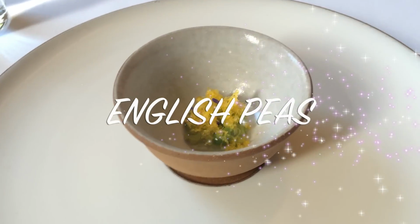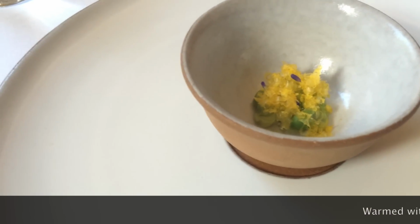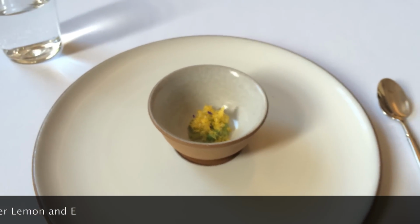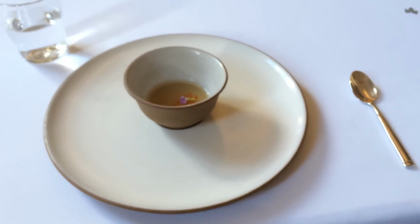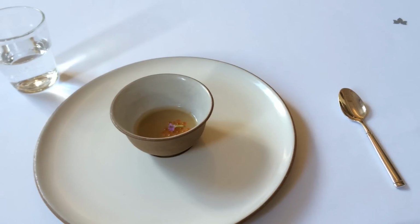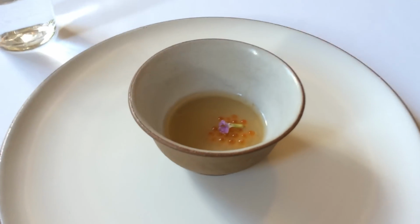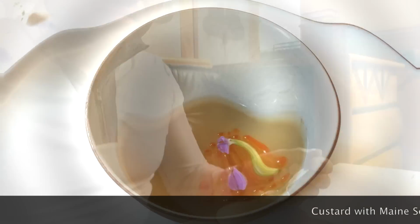English peas from Hudson Valley and an egg yolk, which has been cooked and scraped. It's well presented. Simple, yet bonito, which I think is the Japanese taste of flavor. It's got the bonito flakes, and that's what it is.